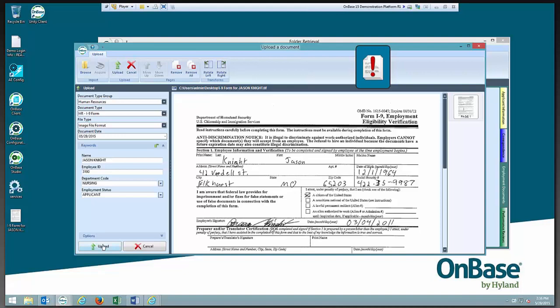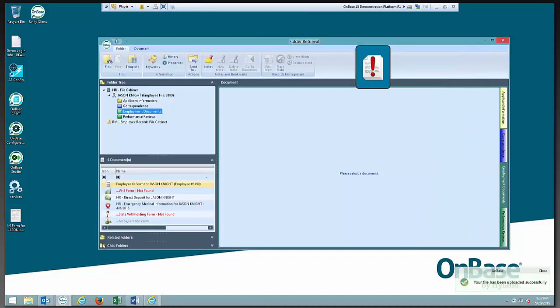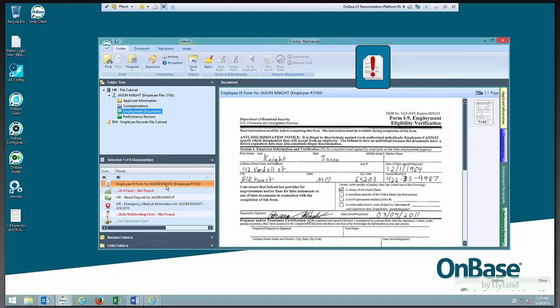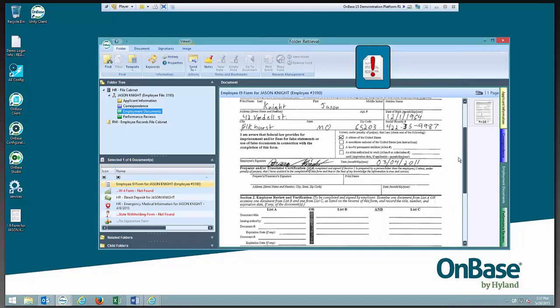And then when we go back into the employee record, we see that now it is there. We can access it, and it's no longer in red, and we're able to take swift action. Again, it's a really great way to get a complete record of your employees, and it's a really easy example right there.